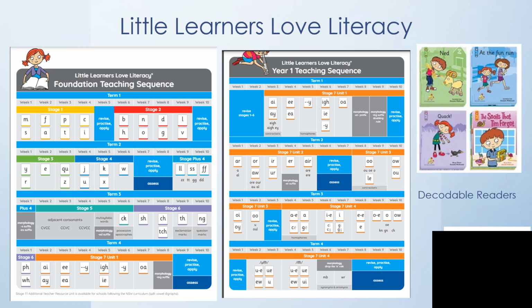Whilst teaching the sounds, we teach our students to segment, break apart, and blend, put together, words to enable reading and writing. This program ensures a strong link is made between reading and writing. Students understand that they can break apart words to read them and they can put them back together to spell them.